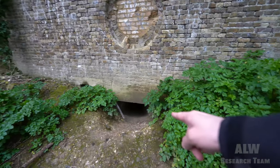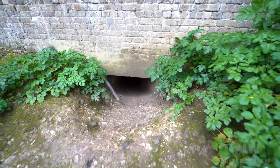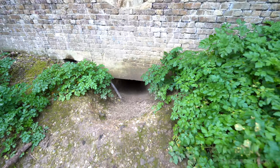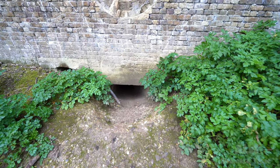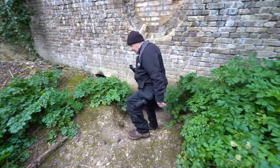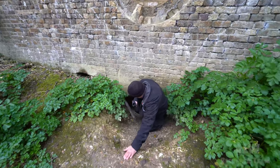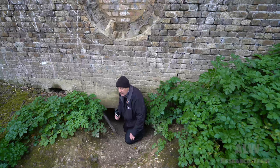Are we going in there? Yeah. It's going to get muddy, folks. That's smaller than me, that guy. Right, so I'll go first, shall I? Is there a drop at the end of this? Yeah, I will. Right. It's not the tightest hole I've been in.